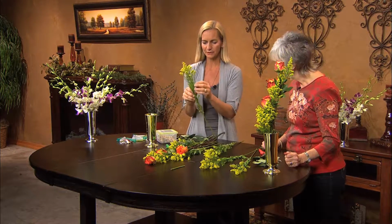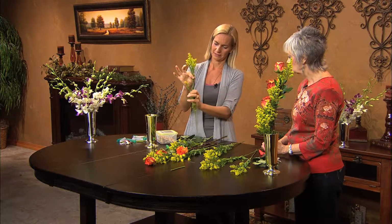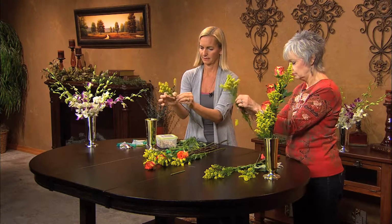To clean Solidago, since there's no thorns, we put our fingers where we want to keep. We slide down the rest of it, and then we have that to work with. So we're going to do that for all of this set that we've got picked out here, because these will all work. And pull those off.